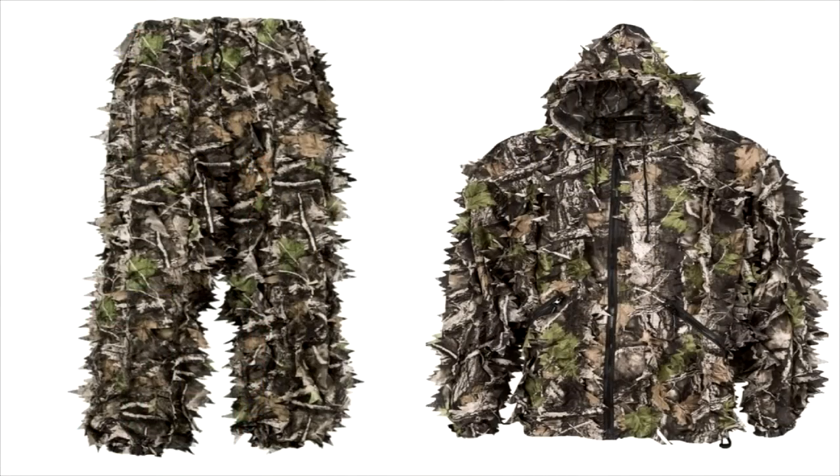It may be a good idea to include the 3D camouflage suit. Now, I did show that in another training video when I was in the New Forest. And it was quite effective. It rolls up to a small size, probably the size of a coconut if you really compress it down, and it doesn't weigh that much.